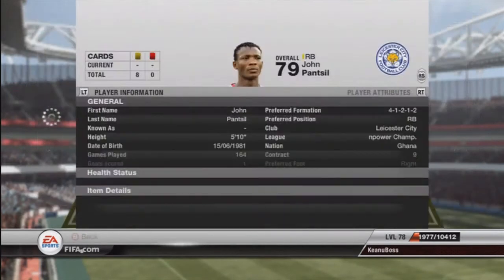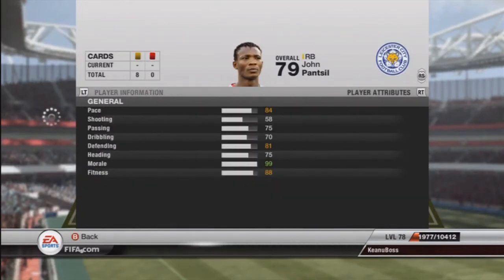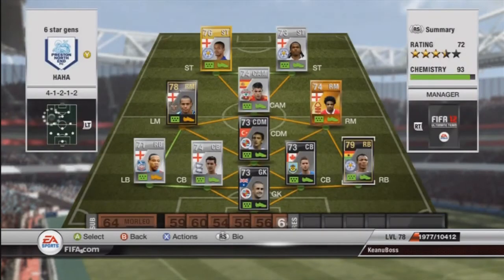Next is John Pantsil or something like that. Bought for 17,000. He got bought out on the African Cup of Nations, when it was over. He's got 84 pace, 81 defending, 75 heading, and he's also got 75 passing. So passing for a right back is very needed while you're going up and attacking. His dribbling's good, 70. He's decent to defend, and I really like him for a 79 rated overall gold in form.